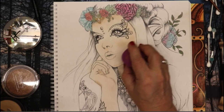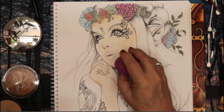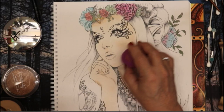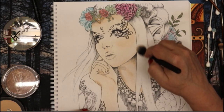I'm not good at skin tones, coloring. I mean, I could put makeup on like a pro because I've been doing it for 50 something years.